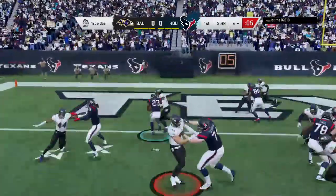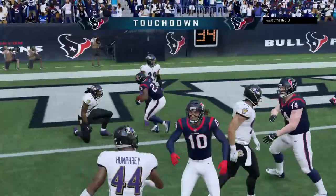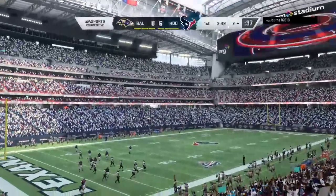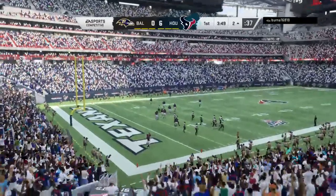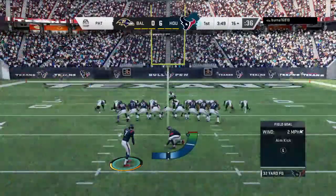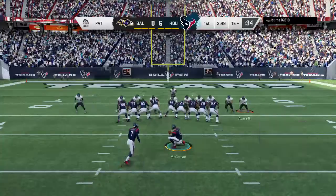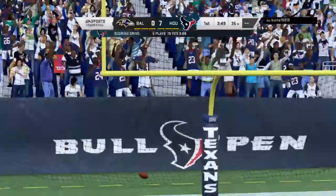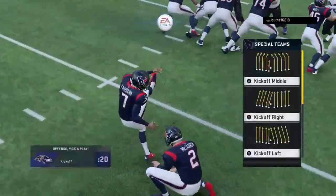They'll run, hide, and he gets into the end zone. Touchdown, Houston. A 5-yard touchdown run. And the Texans take it all the way down the field and score on the opening drive. Extra point by Fairbairn, up and good. And it's now a 7-0 game.